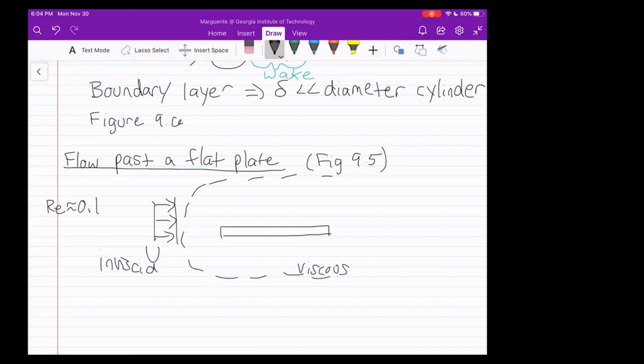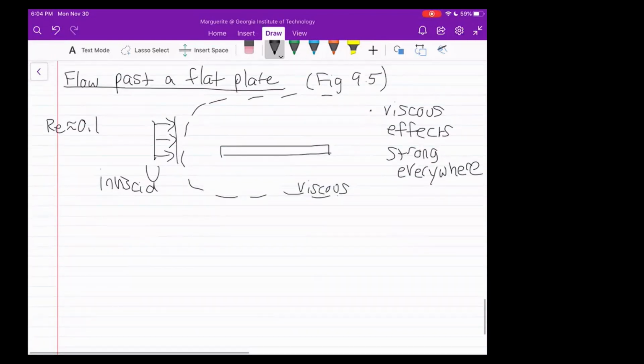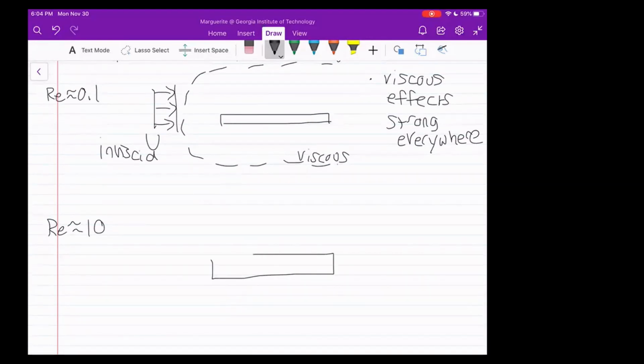And just like before, the viscous effects are going to be strong everywhere. Everywhere meaning everywhere that's even remotely close to this plate. All right, and then going up in Reynolds number, we're going to go to about 10. We have the same flat plate. And just like with the cylinder, this viscous area is still big, but it's smaller than it was before.